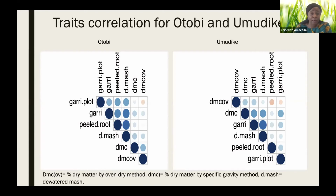So right now I just have some of the agronomic data. I'm still working on my data, so I just did a correlation study for each of the locations. This is for the garri traits. The proportion of garri per fresh weight is called garri here. It's positively correlated with the DMC, but the relationship is not strong.